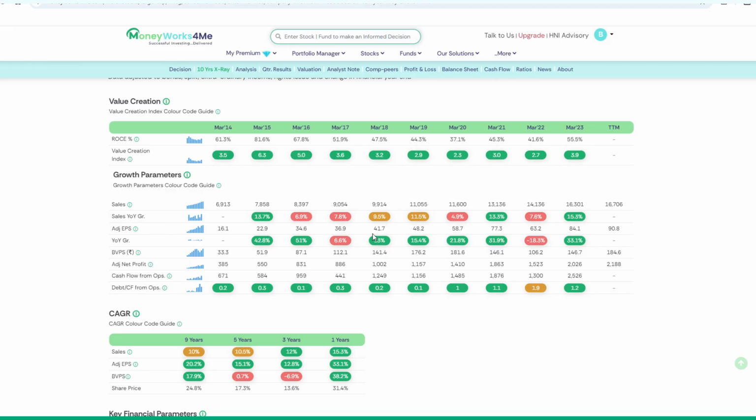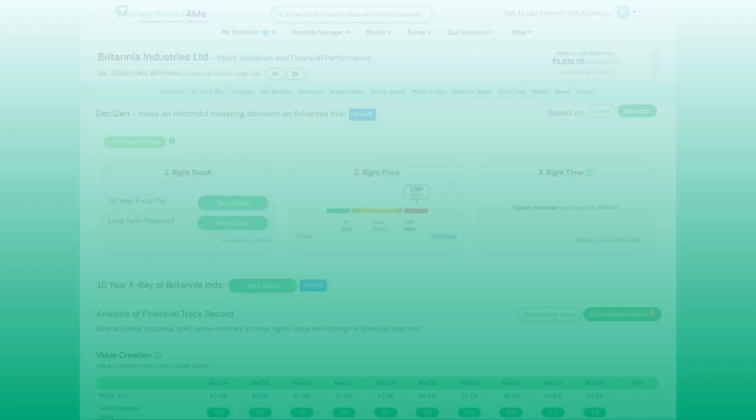This is so important that we have provided color codes for the yearly EPS growth rate on the company's 10-year X-ray. When it is green, it means it has clocked a healthy 12% plus growth in that year. If less than 8%, it is colored red, and it is orange if it is between 8 and 12%. Seen over 10 years, you can easily conclude on its profit track record. Companies with a track record of consistently earning increasing profits are obviously more valuable.